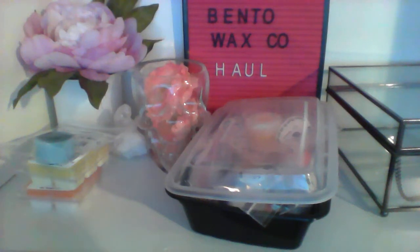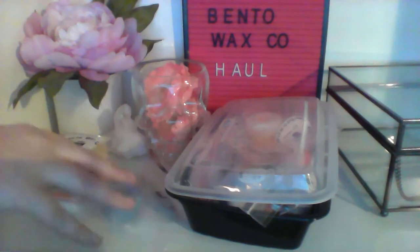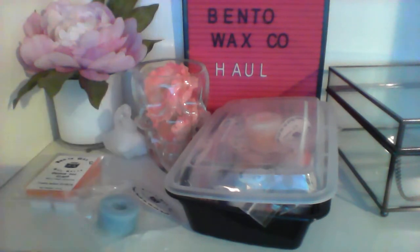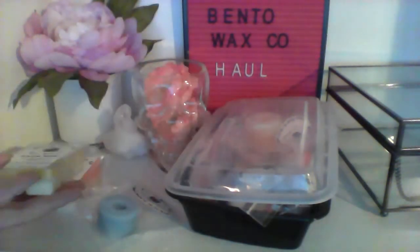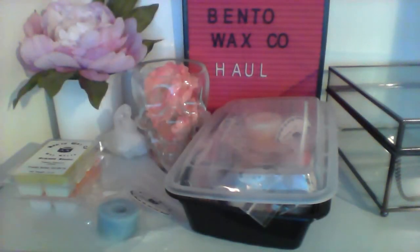Hello again, everyone. This is my Bento Wax Co Haul. I got some clams and a sampler. I haven't bought from her final customs order because I don't really have a lot of her scents and I'm not sure what I'd want a lot of.